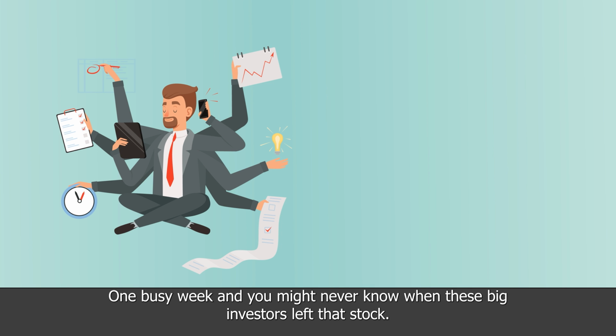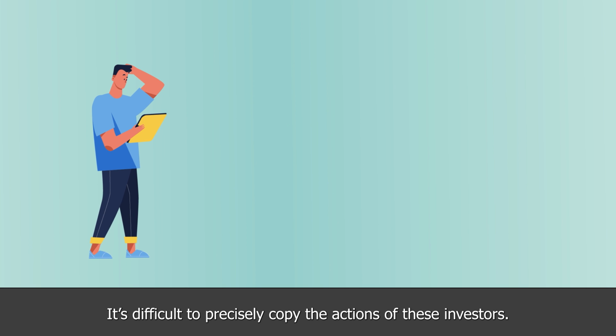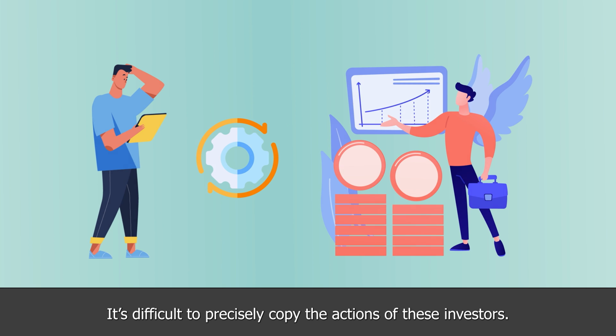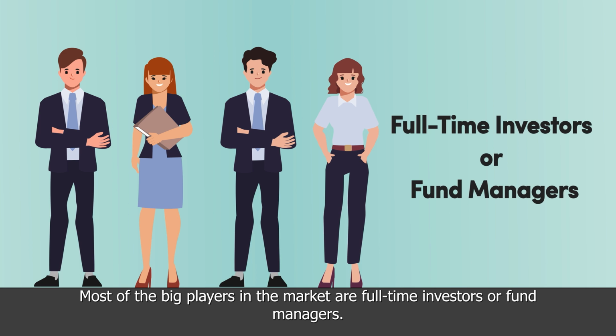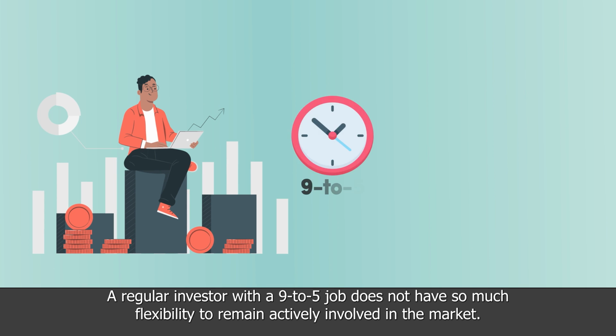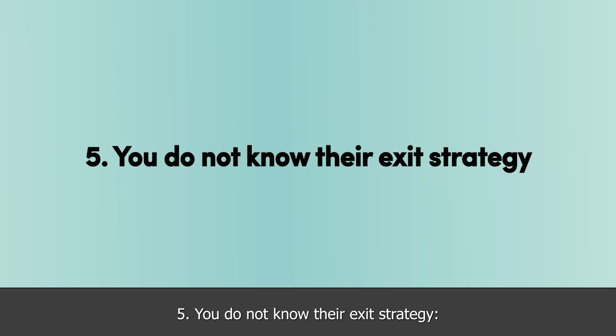One busy week and you might never know when these big investors left that stock. It's difficult to precisely copy the actions of these investors. Most of the big players in the market are full-time investors or fund managers. A regular investor with a 9-to-5 job does not have so much flexibility to remain actively involved throughout the market hours. Number 5, you don't know their exit strategy.